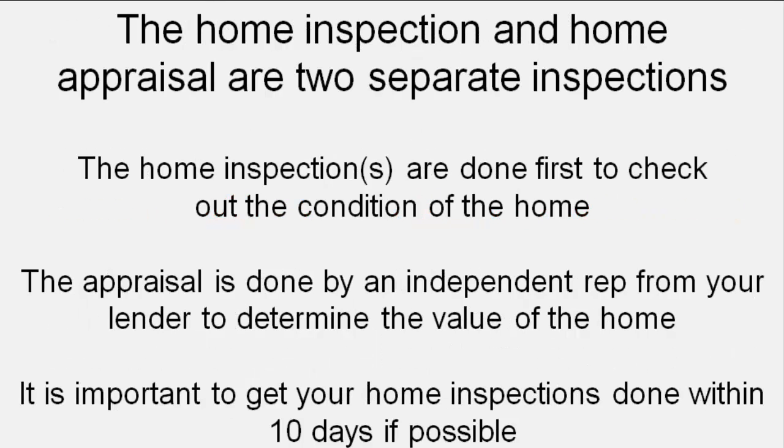The home inspection and appraisal are often confusing to home buyers. They're actually 2 separate inspections with 2 separate costs. The home inspections are done first to check out the condition of the home and the home systems, and the appraisal is where an independent rep from the bank comes out to determine the value of the home for the bank you're borrowing from and to protect you as well, meaning they're making sure that the home is worth what you're paying for it.